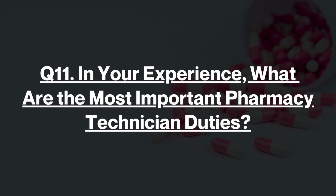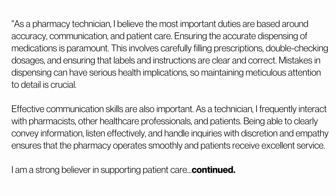Question number 11. In your experience, what are the most important pharmacy technician duties? As a pharmacy technician, I believe the most important duties are based around accuracy, communication, and patient care. Ensuring the accurate dispensing of medications is paramount. This involves carefully filling prescriptions, double-checking dosages, and ensuring that labels and instructions are clear and correct. Mistakes in dispensing can have serious health implications, so maintaining meticulous attention to detail is crucial.